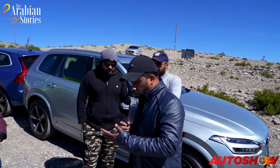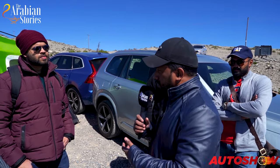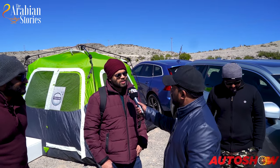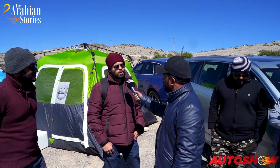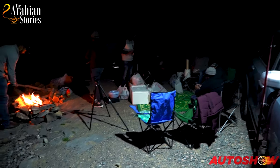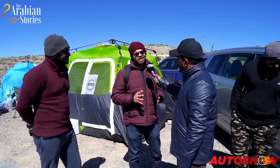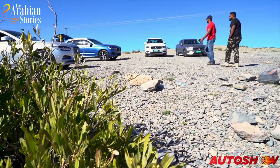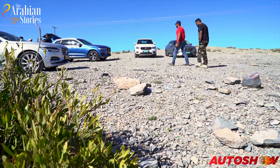Moving forward, we have two more guests. How was the experience, guys? Last night it was 8 degrees. How was it? It is pretty cold. It was very windy when we came here, but we could manage it. But towards the end, it got really, really cold. But we had all the facilities here provided by Volvo, and we had a great time.